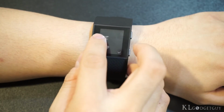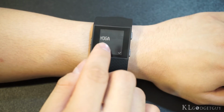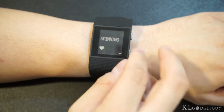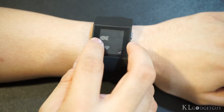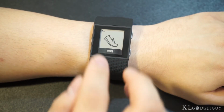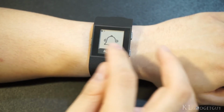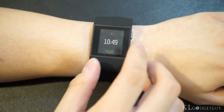So if I swipe to the right again, I have workout, normal workouts, it even has yoga. Oh my god. All right, and that's spinning. What's spinning? I don't understand it. And we have elliptical and weights, and back to hiking again. So that's pretty much on the exercise mode. So that's pretty much on the features of the Fitbit Surge. These are very, very simple stuff that you can actually do on the Fitbit Surge.